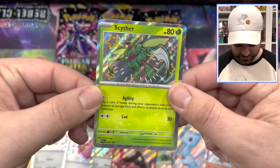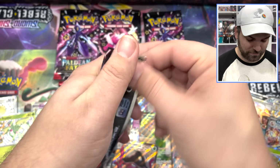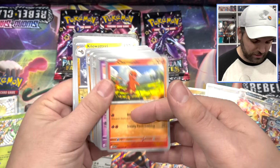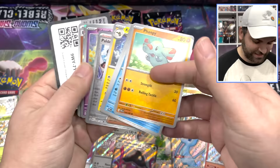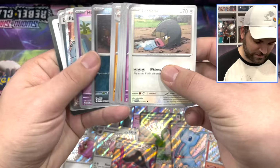Wow. Okay. Looking good. No high value cards though. Man, okay. All right, at this point, I'll just go for some more hits. Yeah, I'm not sure if I could really count those guys.